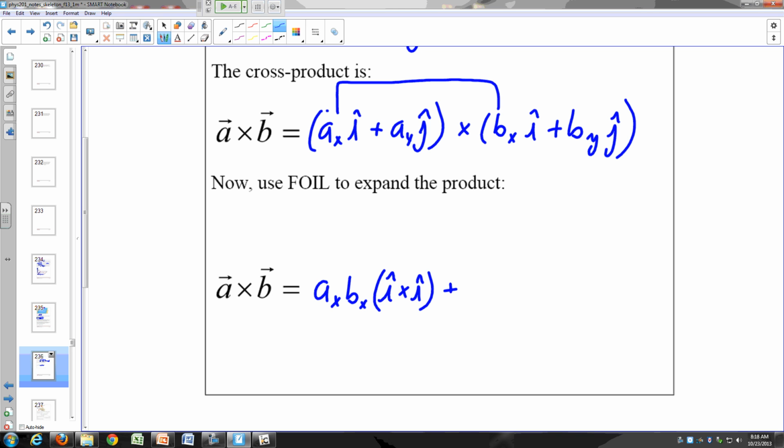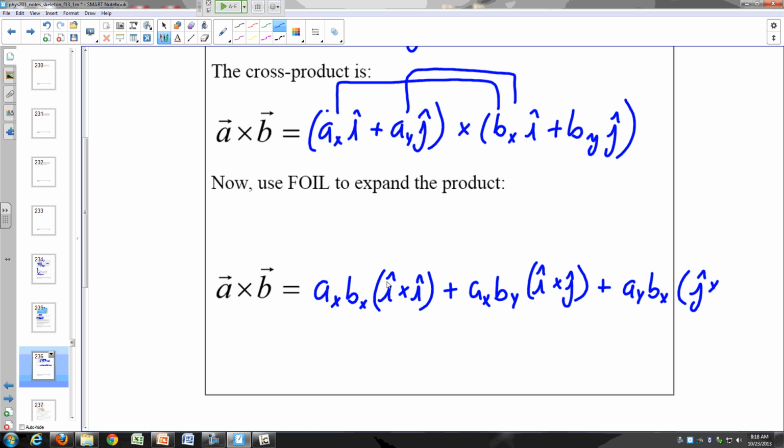Outer is going to be AX BY, i cross j. It's very important to get the order right because i cross j is not equal to j cross i. If you switch them in the cross product, it's going to give you a different value. It's actually the negative. i cross j is equal to negative j cross i. We'll see that in just a bit. Inner is AY BX times what? If I do my inner, AY here, what's my cross product? j cross i. Not i cross j, but j cross i. Plus the last, which is AY BY, j cross j.